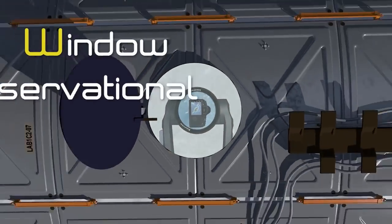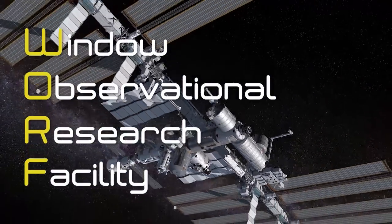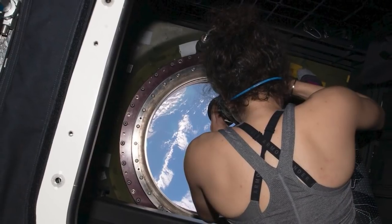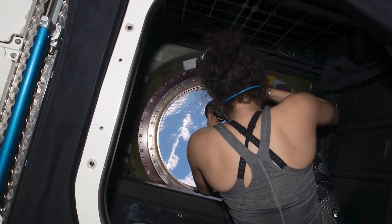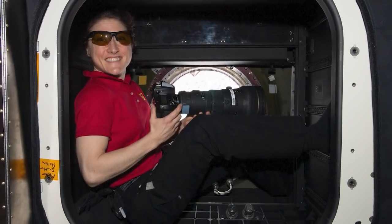The Window Observational Research Facility, or as we call it, the WORF, provides a highly stable internal mounting platform to hold cameras and sensors. With the WORF, the high-quality optics of the nadir, or the bottom viewing window of the space station, allows us to look straight down onto Earth.